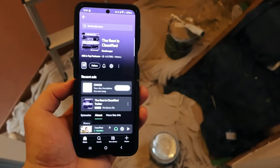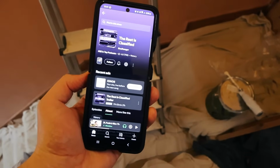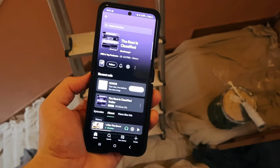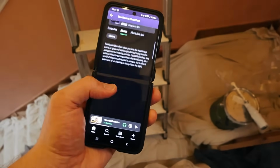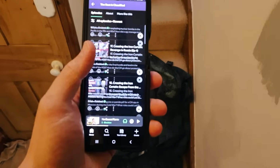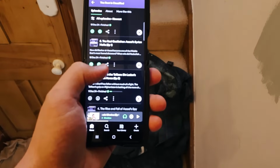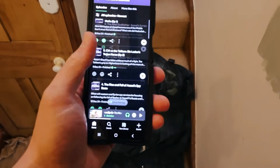I've been enjoying this podcast while I paint. The Rest Is Classified, about spies and espionage and all that stuff. Stuff about Oppenheimer and the CIA. Some stuff about English spies as well, because it's an American and a Brit talking on it.